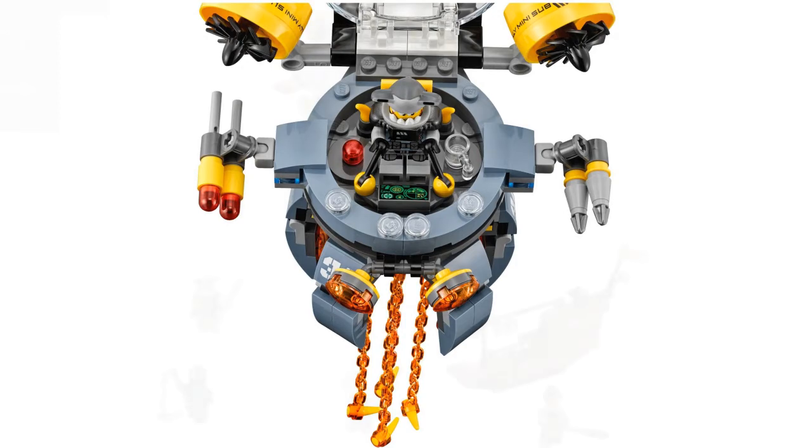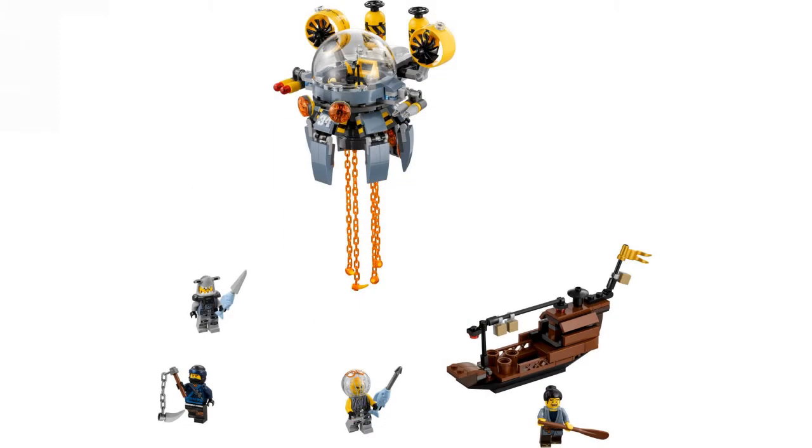You also get an additional boat that's a very nice model, and the 4 minifigures are actually very nice. I love the Jelly guy minifigure. I think he's the best one of them all, but the J minifigure and the Villager minifigure are also very nice. Next up we have Water Strider.